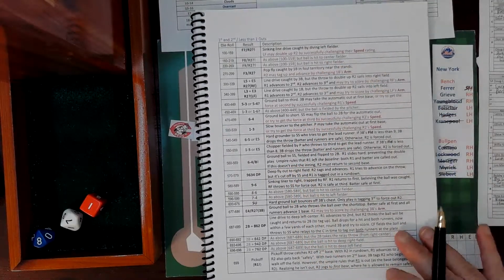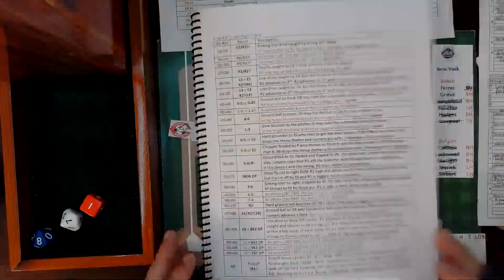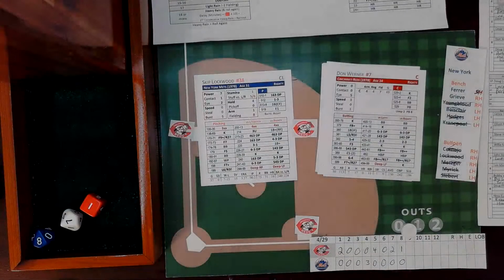That says first and second. That's not bases loaded, so something's not right here. I've got to find the one that has the bases loaded. Where's the bases loaded one? There should be one for bases loaded. What page would that be on? There's got to be a bases loaded one here, or do we just use the regular one for bases loaded?